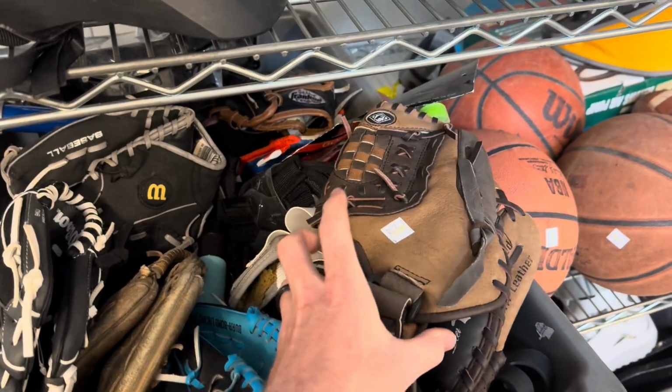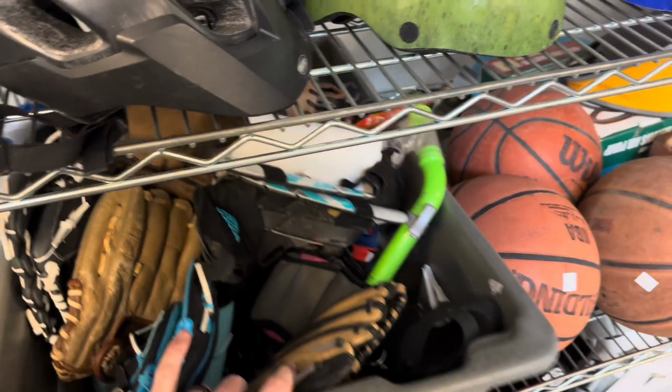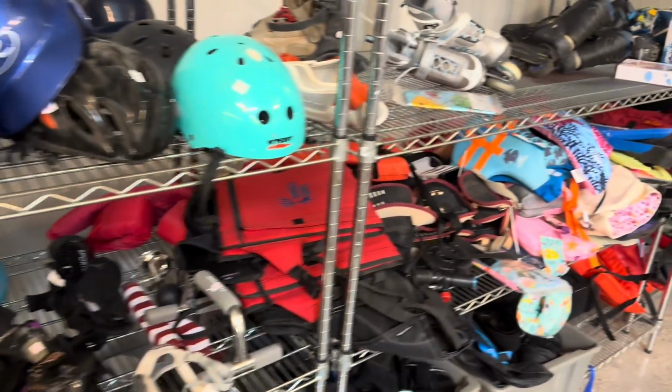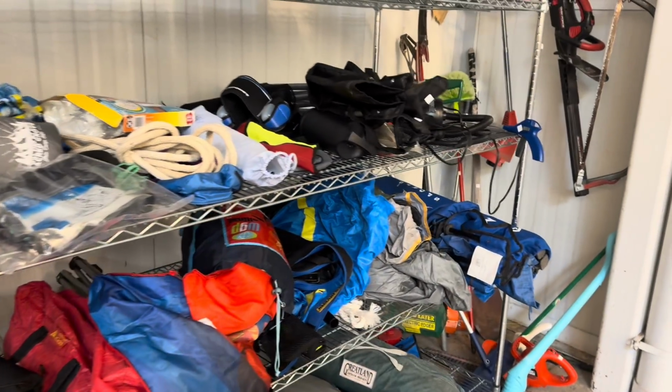When it comes to baseball mitts, there's always exceptions, but you want to look for things that are at least 12 inches plus. Everything below that usually just isn't worth money unless it's a very, very special model. All right, I'm gonna look up this bat and head to the next section.